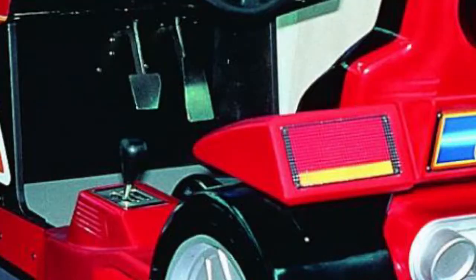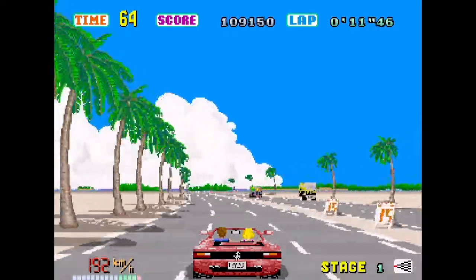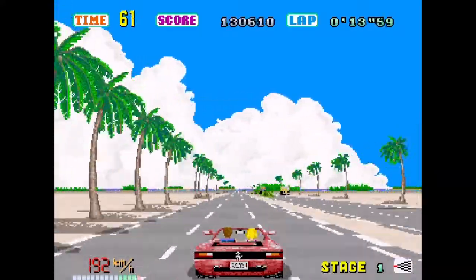I mean, it had pedals, it had a gearbox, it had a force feedback feature, it had that cool looking steering wheel. If you manage to somehow find one of these cabinets fully working, sit down and play it, you will not regret it.